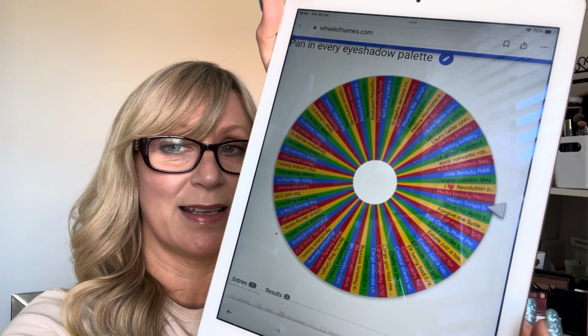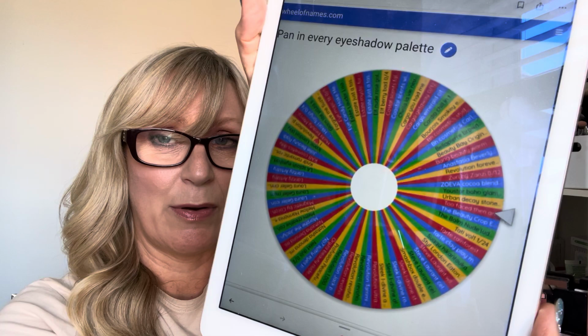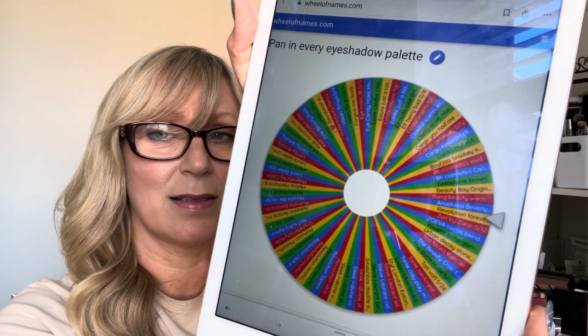Okay, the suspense is killing me. Oh, Hikari Tonya, it does this sometimes. Why does it do that? I've just rolled that. How weird. Let's keep going. I don't know how I can pull out the same one in 3 rolls when I've got 70 odd palettes.